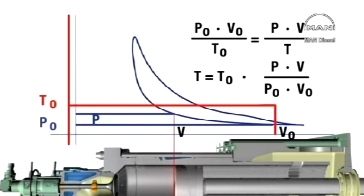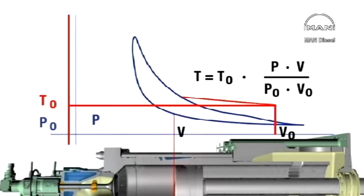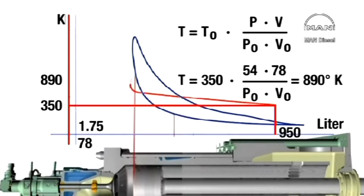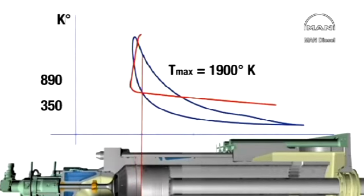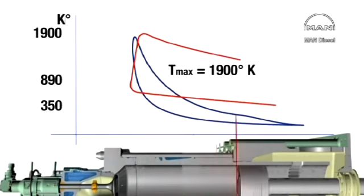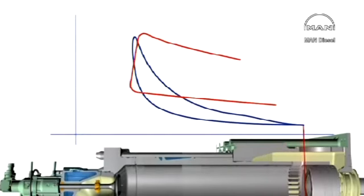The equation can be rearranged to express the temperature T directly for an arbitrary piston position. The indicator diagram gives us the values that are to be substituted in the equation when computing the temperature. For the top position of the piston, we find the temperature to be about 890 degrees Kelvin. The highest temperature occurs at the cessation of combustion, here found to be 1900 degrees Kelvin. In this way, the whole of the temperature curve can be calculated right up to the moment when the exhaust valve opens. To get a better idea of what's happening, we'll measure in degrees centigrade instead of degrees Kelvin.